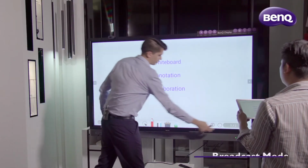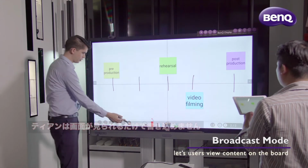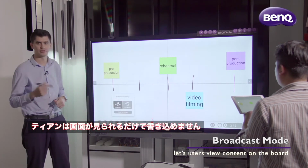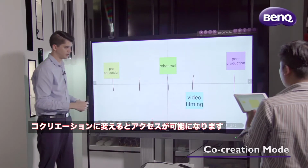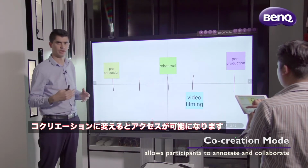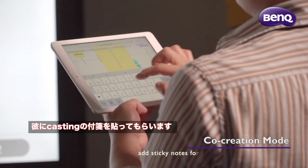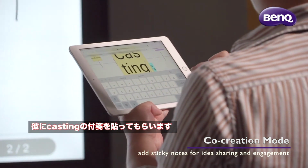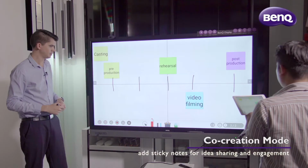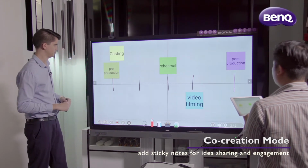I'll swap to a particular slide we saw earlier with our film production timeline. At the moment, Tian can view, but he cannot collaborate. If I change this to co-creation, now all meeting participants will have the ability to contribute to what's on the board already. So what I'll get Tian to do is just drop a sticky note on there with casting and place it onto the timeline there as well. As you can see, this is happening in real time and it's very intuitive and fast moving.